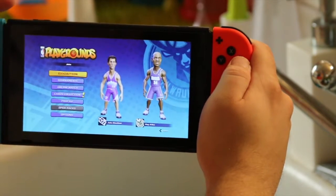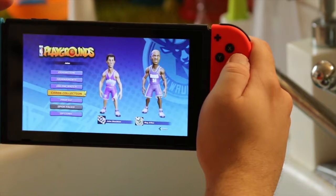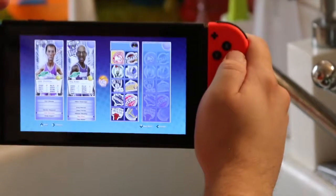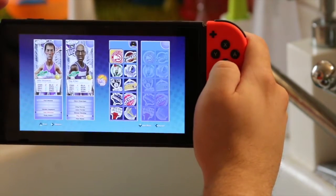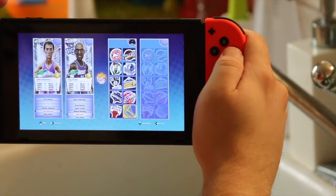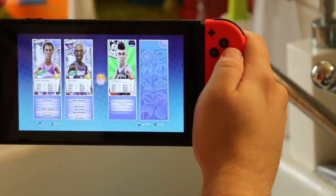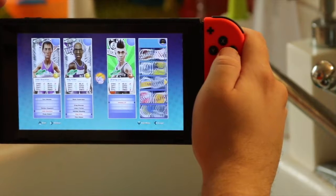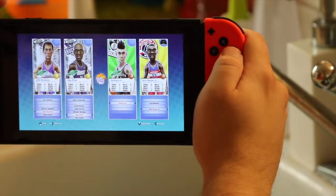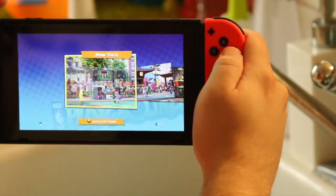What's really cool about this game is you have so many options: exhibition, tournaments, online match, cards collection, profile, and options. Now I'm gonna go open up an exhibition for the purposes of this demo here. And here's what I'm talking about when it comes to the flexibility and options of the game: you get to pick your favorite players every time you play. So it looks like we're facing John Stockton and Ray Allen. And I'm going to go to my favorite team, the Brooklyn Nets, and choose Jeremy Lin. And then go to my second favorite team, the Washington Wizards, and select Otto Porter Jr. And they're going to take on John Stockton and Ray Allen.